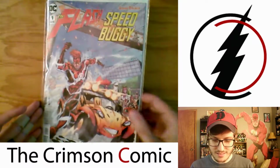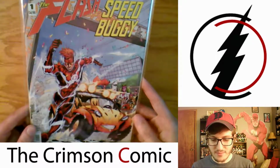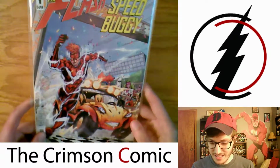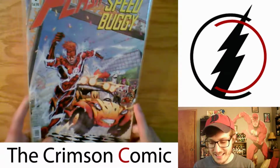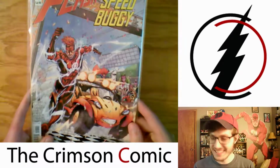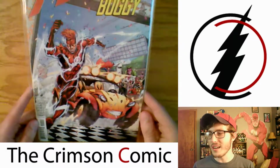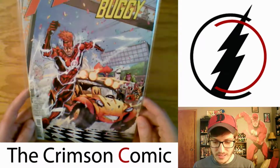So when they have a crossover with the Flash, of course I'm gonna pick it up. And I just think it's a cool idea that they have Speed Buggy in there. But I love this cover. The other cover too, cover B, is pretty sweet too.